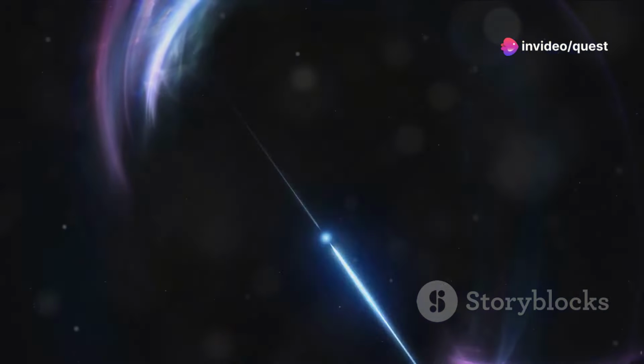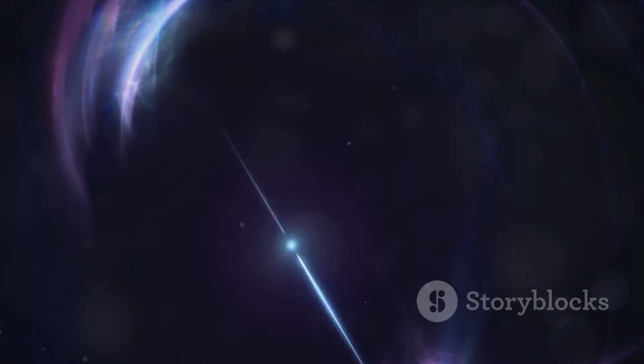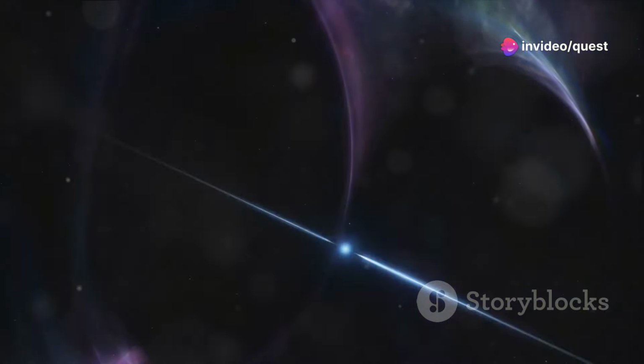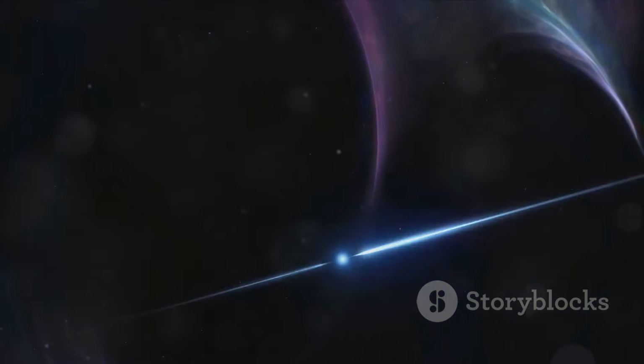Last but not least, we have gamma decay. This is the supermodel of decays. Why? Because it's all about energy and no particles are involved. When a nucleus is in an excited state, it can drop to a lower energy state by emitting a gamma ray, a form of electromagnetic radiation. It's like an overly excited person calming down, releasing their excess energy in the process.